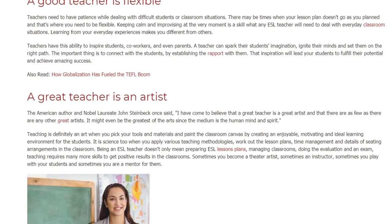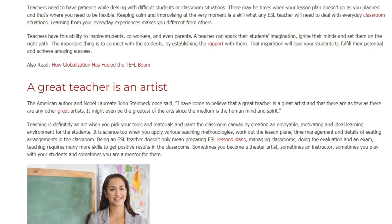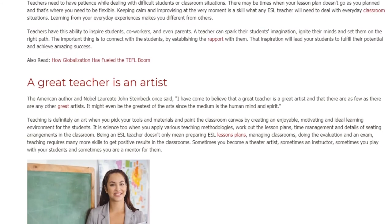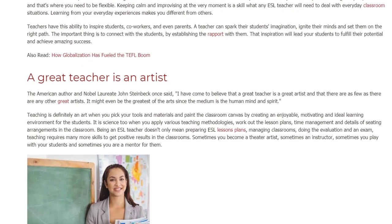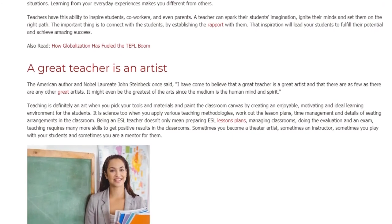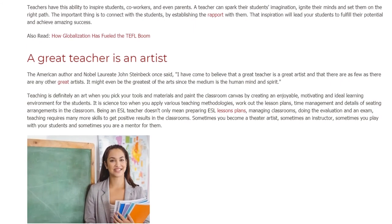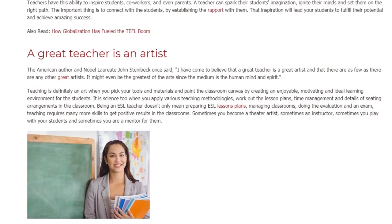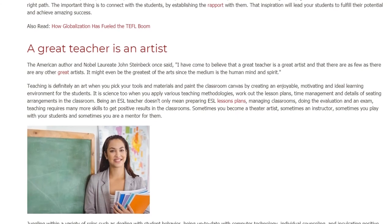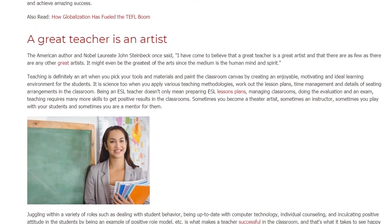It is science too when you apply various teaching methodologies, work out the lesson plans, time management and details of seating arrangements in the classroom. Being an ESL teacher doesn't only mean preparing ESL lesson plans, managing classrooms, doing the evaluation and an exam. Teaching requires many more skills to get positive results in the classrooms.